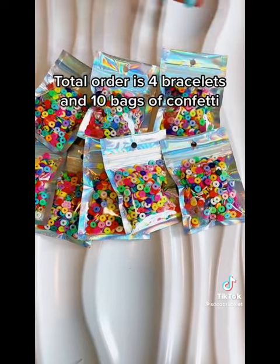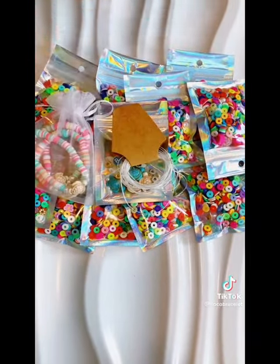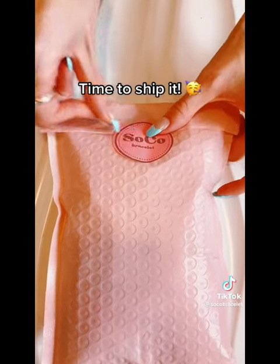Total orders for bracelets and 10 bags of confetti. I love packing this order. Time to ship it.